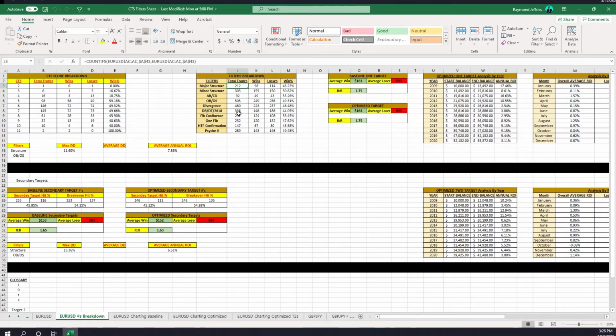When I have fib, when I had one fib lined up, I had a 47% win rate. And when I had fib confluence, I won 53% of the time. So maybe I do want to make sure I have fib confluence in there, because it gives me a higher probability of a win. And that's the main reason why we track these filters.